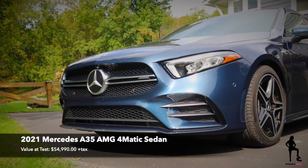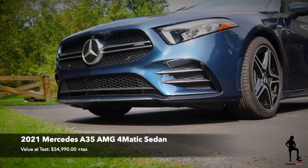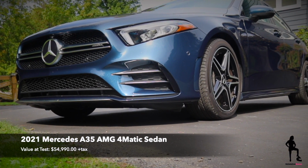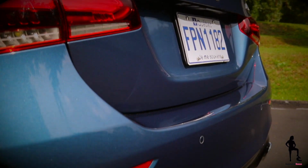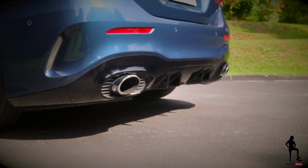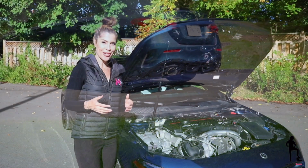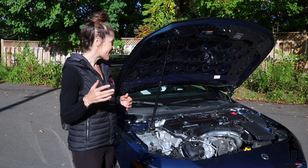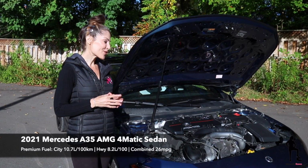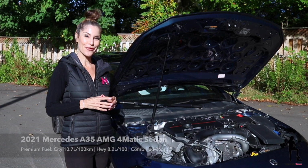With the A35 AMG sedan, you can expect a more aggressive luxury sport look throughout the exterior, impressive technology with stunning interior ambient lighting, and AMG driving characteristics without the cost of a larger C-Class sedan. As for the engine, well, it is a 2-liter 4-cylinder turbo with a 7-speed dual-clutch transmission. You can expect it to produce 302 horsepower with 295 pound-feet of torque.